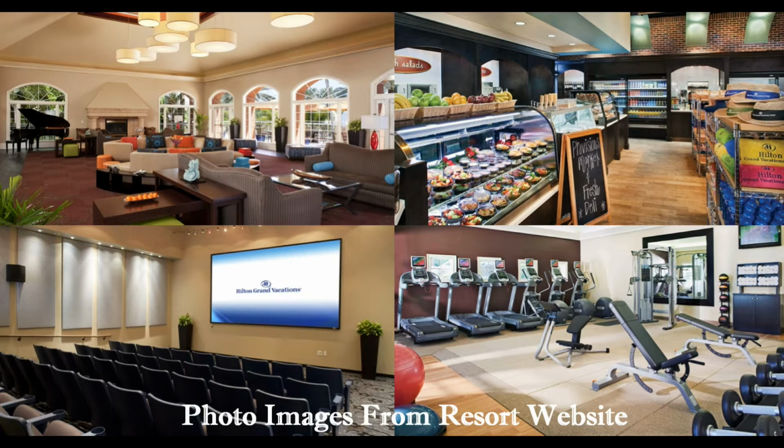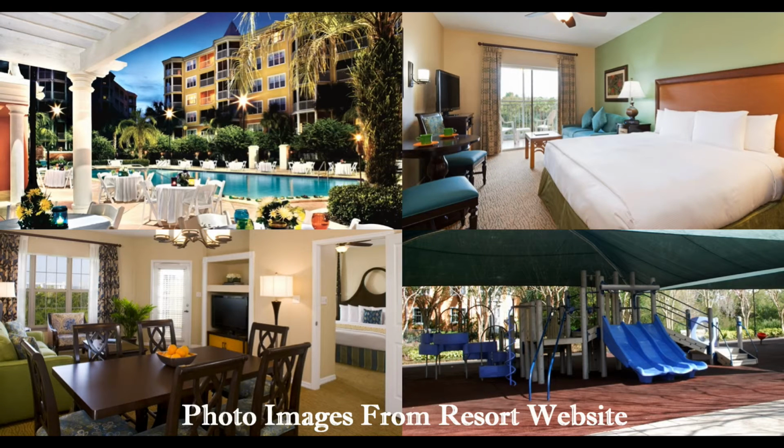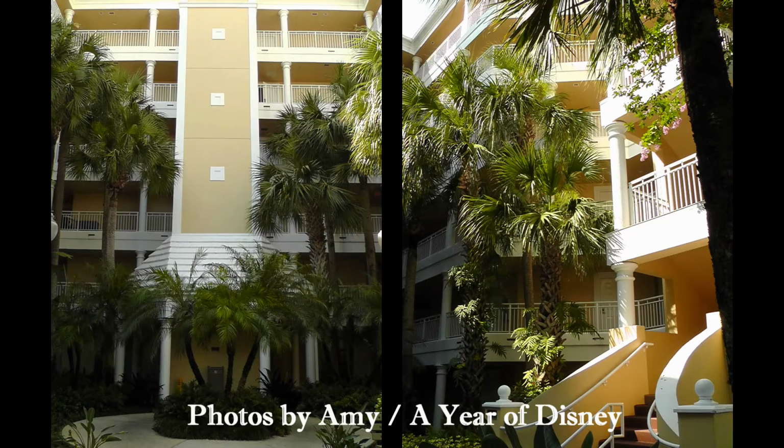They're obviously staged, the lighting's well done, they're professional, that kind of thing. But as we go through, you'll see my own pictures, which are by no means staged or professional, and yet you'll see really the same kind of thing come through on those photos. So one of the things that attracted me about the Hilton Grand Vacation Club at SeaWorld was getting a reasonable price in a one-bedroom. I was going to be staying for a week by myself, and I wanted a space that I could really stretch out and enjoy.